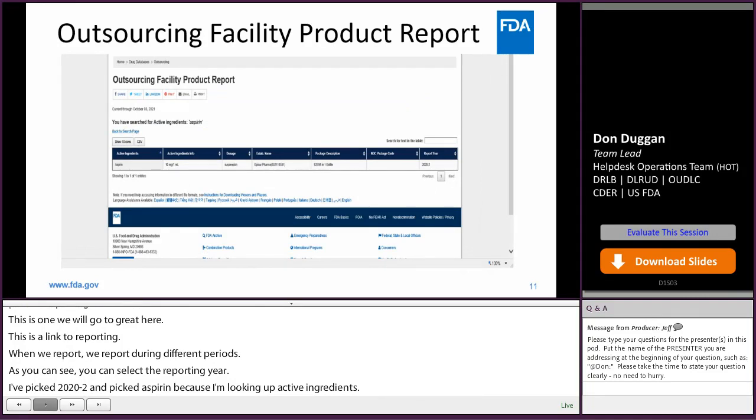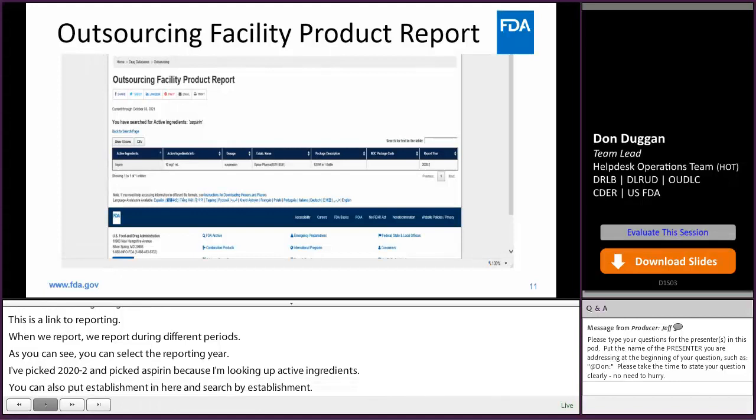Once again, when you do this, you'll be able to download it by CSV file. In this case, there was only one outsource report of aspirin as an active ingredient.